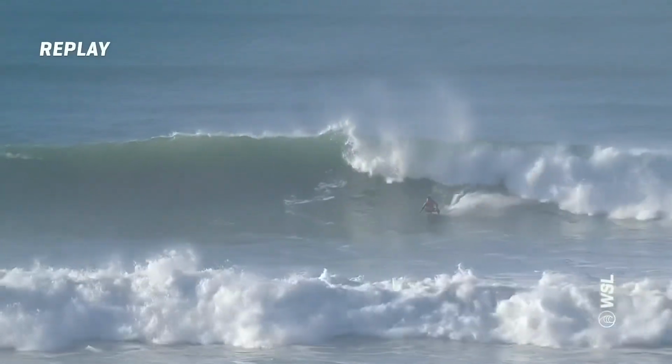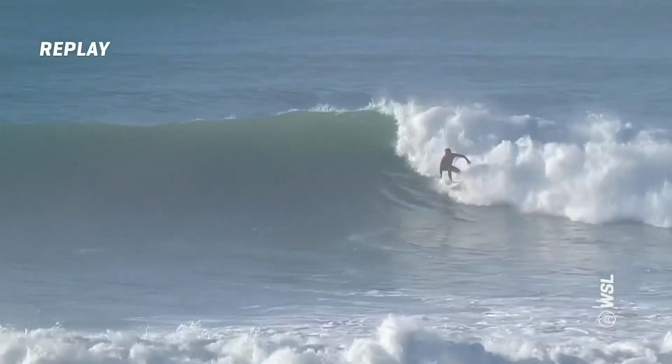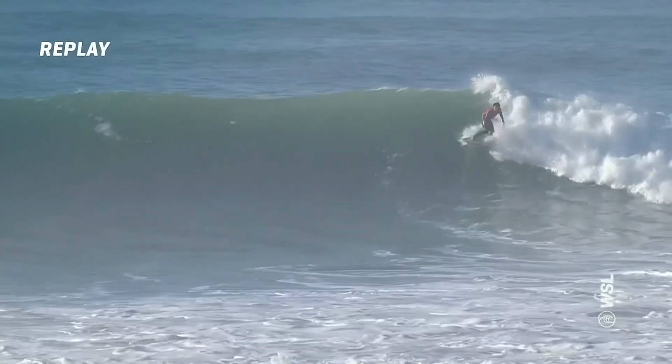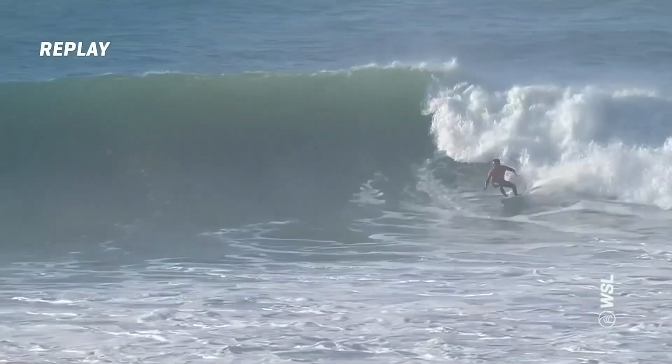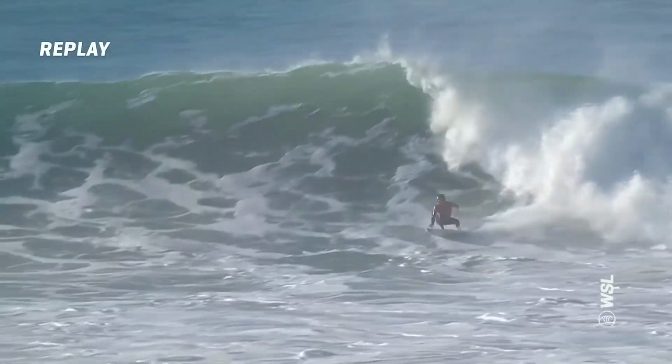So Iago, this is what we're talking about. This beginning section of the wave didn't really offer him much. He doesn't get too critical. And he's just waiting for this inside section because that's where it really starts to grow fangs. He waits on the bottom there, meets that lip line.